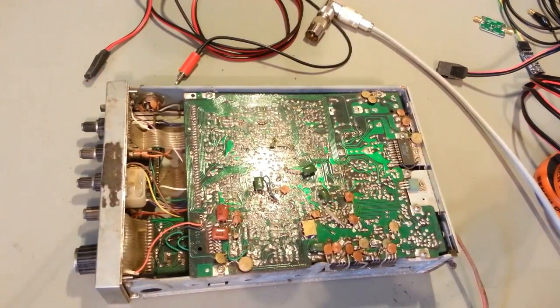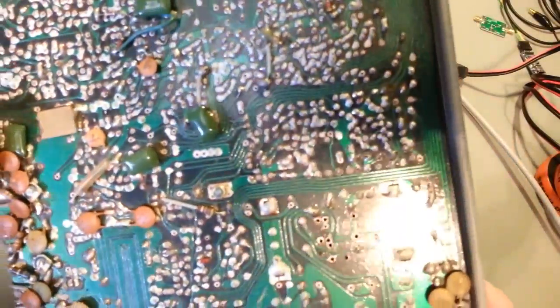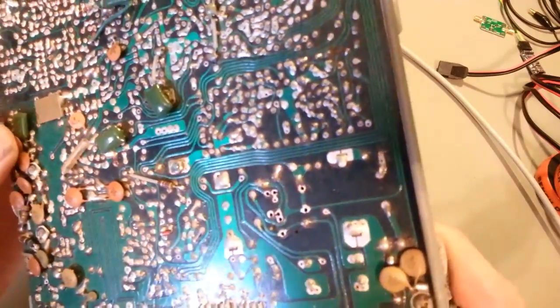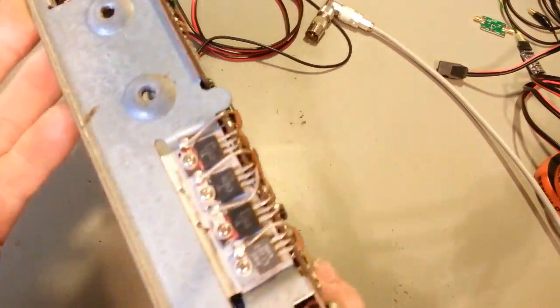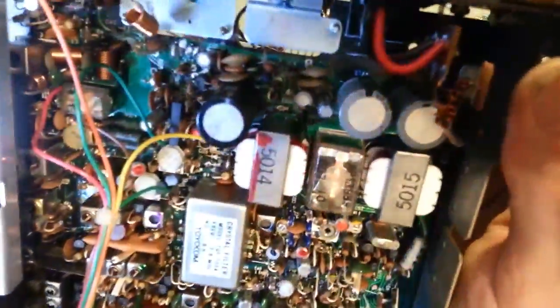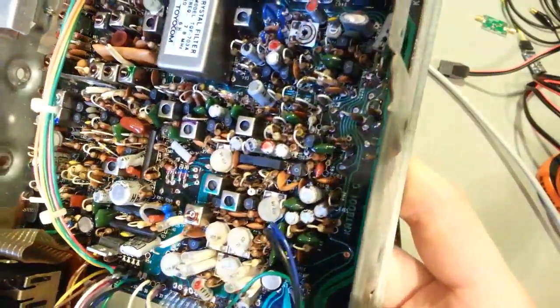Okay. Now I can actually see the circuit board. And again, looks like this one may be all original too. Look at all those dead spider carcasses in there. Just filled with them.